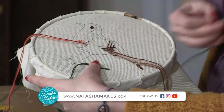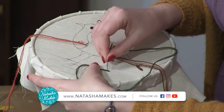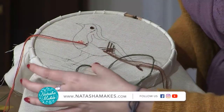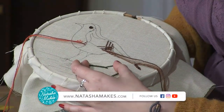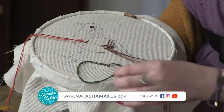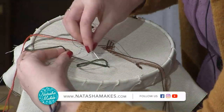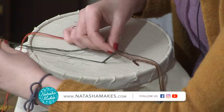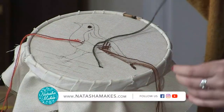So what we're going to do is lay it forward and to the left. I'm going to go down on the right. Forward, left, down on the right. Up level with where I went down, on the left, in the loop. So in the loop that I created, and I'm going to pull. Just to help tension, I'm going to use my needle to help tension that knot. Is that because you've got two layers going through? Yeah, it's got two layers.